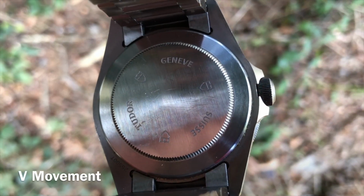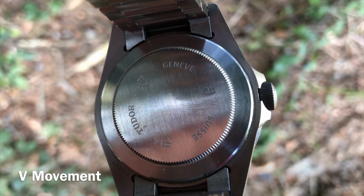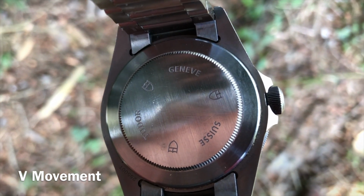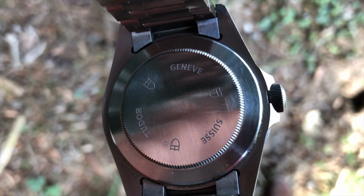A watch, much like a human, is more than meets the eye, so let's take a look at the all-important inside and compare the movements of these two watches. The Tudor houses the ETA 2824 inside, a movement entirely without bells and whistles. It's as humble as a mechanical movement gets, but has proven its reliability over decades of use by a myriad of different manufacturers. Now, some will criticize the lack of an in-house movement.